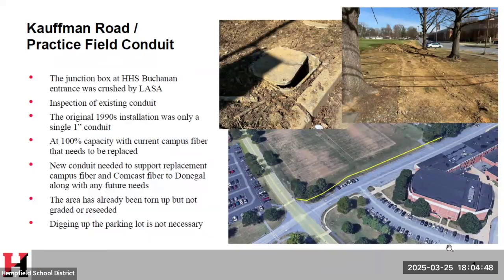All right, so this project, or the two things I'm going to talk about, were technically early in phase 2 of the capital projects plan that we'll talk about a little later in the meeting tonight. And originally we had planned to tackle this in early 2026. However, as you can see from the first bullet up there, the junction box outside of the Buchanan entrance for our fiber conduits that run along the parking lot there up to Kauffman Road was conveniently or unfortunately crushed by the LASA subcontractors when they were putting in the sewer lines.